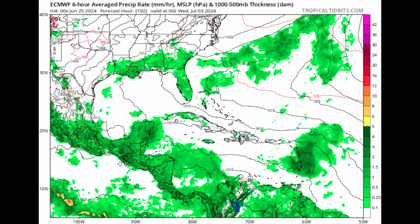Now, these squiggly black lines you're seeing are called isobars, and they join areas of equal pressure. Now, when we're talking about development here, we want to see them in a circular manner, and especially when we're seeing them being very tightly packed, that is a sign of a stronger system. And the looser they are, the weaker the system is.